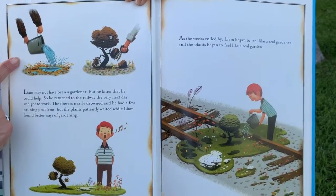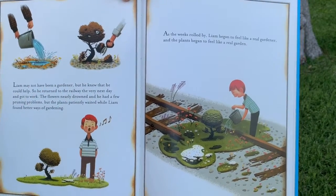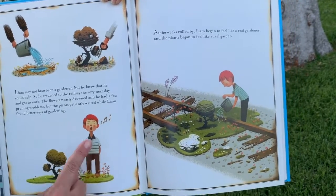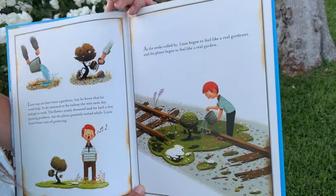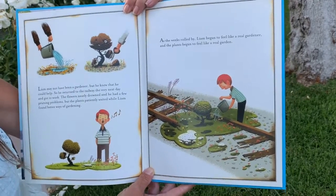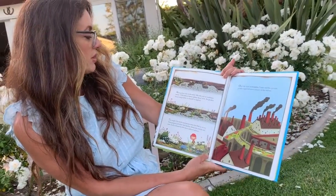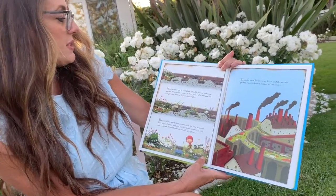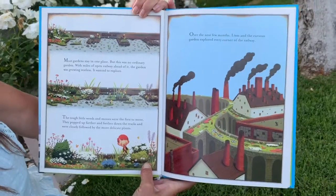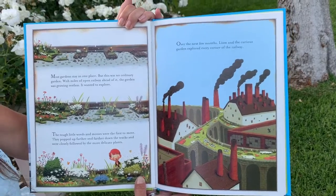The flowers nearly drowned, and he had a few pruning problems, but the plants patiently waited while Liam found better ways of gardening. And here he is singing to the plants and flowers. As the weeks rolled by, Liam began to feel like a real gardener, and the plants began to feel like a real garden. Most gardens stay in one place, but this was no ordinary garden. With miles of open railway ahead of it, the garden was growing restless. It wanted to explore.